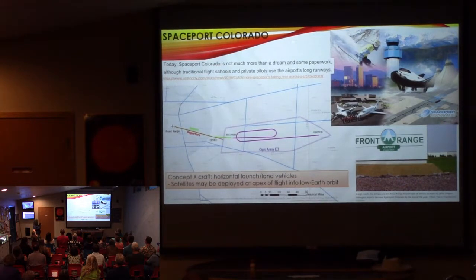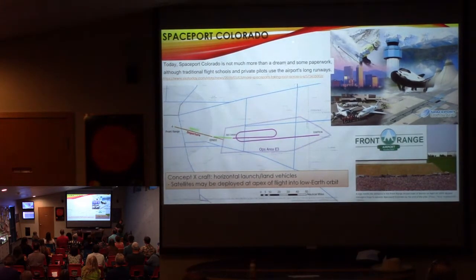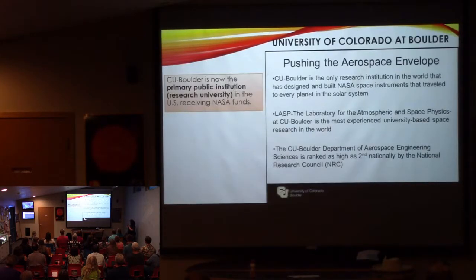Spaceport Colorado is not much more than a dream and some paperwork. Although traditional flight schools and private pilots use the airport's long runways. So this physically exists. It just doesn't have the certification. It doesn't have the okay from the legislature and the governor. Of course, we're getting a new governor after the November election. So your choice at the ballot may affect Spaceport Colorado's future. So yes, you do have a direct role to play here.